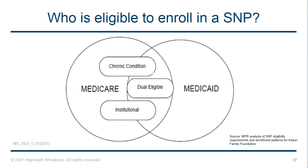So who's eligible to enroll in a SNP? Individuals who have both Medicare and Medicaid, and there are three types: the chronic condition, the dual eligible, or the institutional.